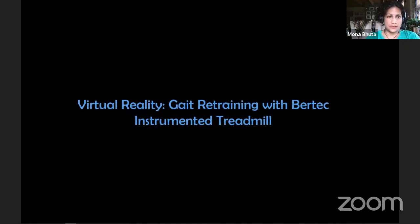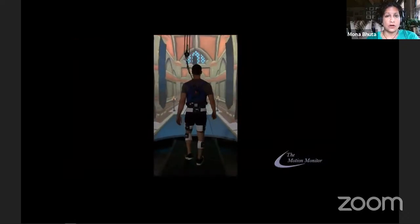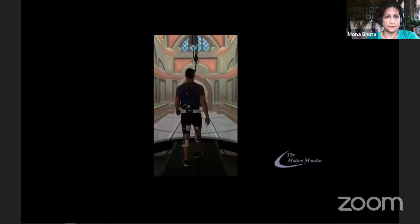Next, we'll have virtual reality for gait retraining with the Bertec instrumented treadmill. So our biofeedback module is what drives the virtual reality capabilities as well. For this system, we partner with Bertec to integrate their instrumented split belt treadmill and their immersive virtual reality dome. Also included are our 8 Vicon cameras for motion capture, and all hardware is integrated with The Motion Monitor.